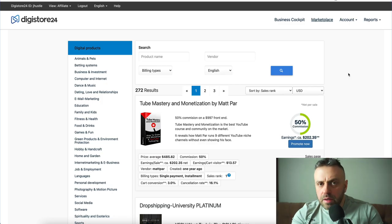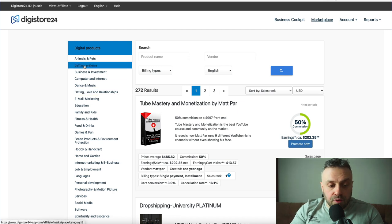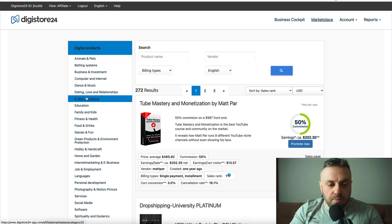And so I am logged in right now to my DIGISTORE24 account, and I'm looking at their marketplace tab. This is what the screen looks like right here. We have digital products on the left-hand side, and these are the various categories, the various verticals that you can go out and promote. Now, this is very, very important. It's very important the kind of vertical you pick, okay?